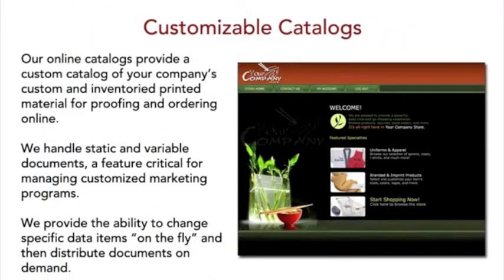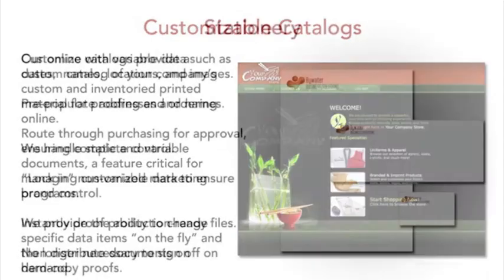Our online solution provides a catalog of your company's custom and inventoried printed material for instant proofing and ordering online. We handle static and variable documents, a feature critical for managing customized marketing programs. We provide the ability to change specific data items on the fly, then distribute documents on demand.